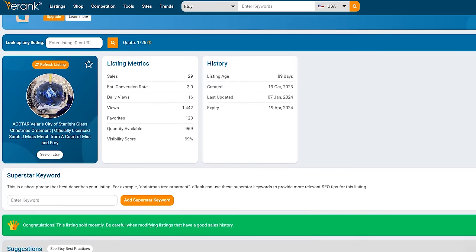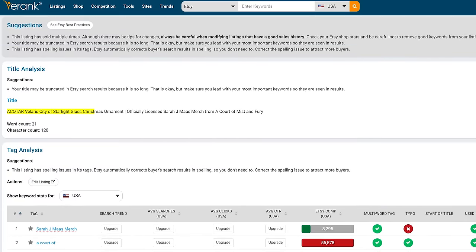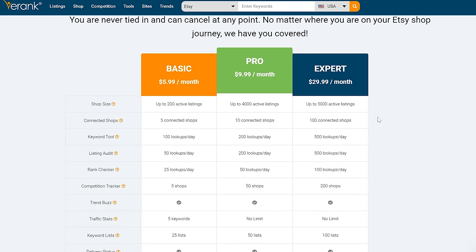Not to mention, you can audit your listings in order to gain useful suggestions on how to improve them based on Etsy's best practices. And if you decide to upgrade to a paid plan, those range from $5.99 per month for basic or $9.99 per month for pro, making it significantly more affordable than other Etsy SEO tools. But if you're just starting out, stick with the free plan because it's all you're really gonna need in the newbie stages of business.